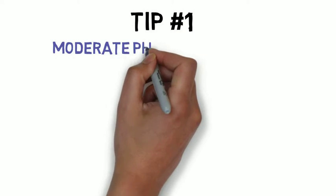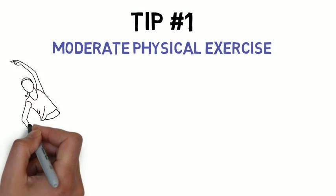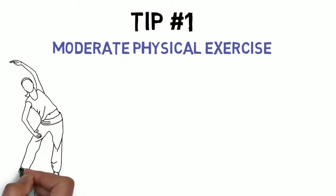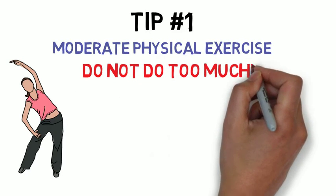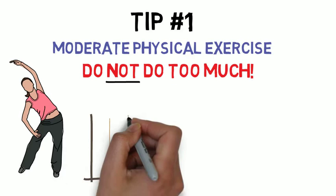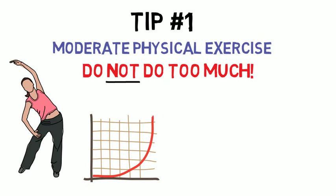Number 1. Moderate physical exercise. Studies show that aerobic exercise can help with anxiety, but there is something important you need to know about this. If you do too much, it won't work and can even make your anxiety worse. This is because long exercise sessions at an intense level increase the stress hormone cortisol.